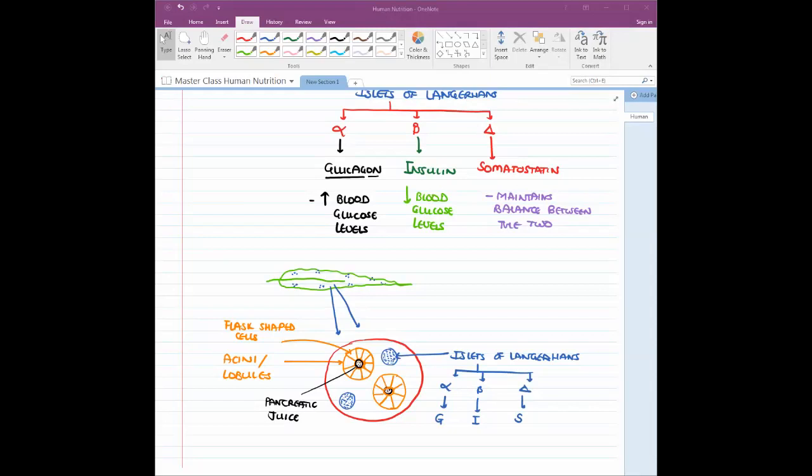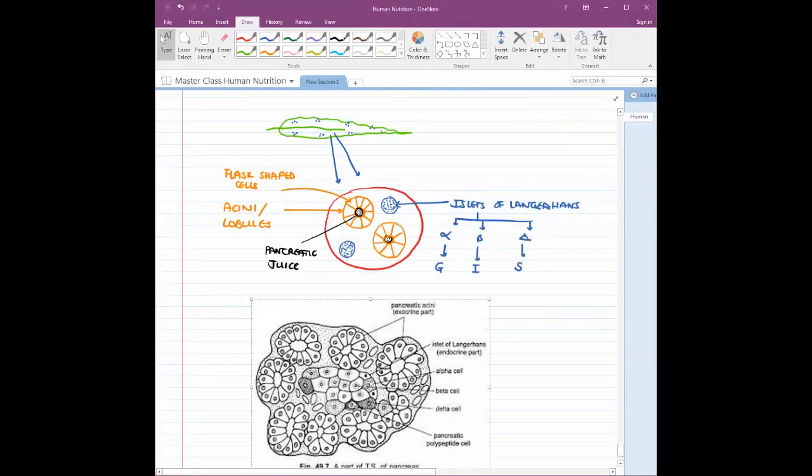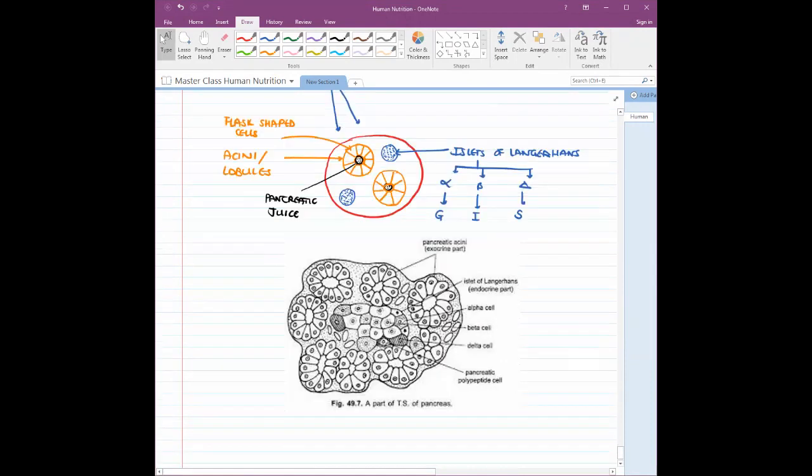Okay, everybody all right with this? Let me show you this. This is the one which I had downloaded for you guys. You are going to see that we have these acini everywhere, and this center one is nothing but your islets of Langerhans. And these are the acini, flask-shaped cells. Then right inside the center, we have the place for your pancreatic juice. Everyone okay with this? Guys, getting this part properly?